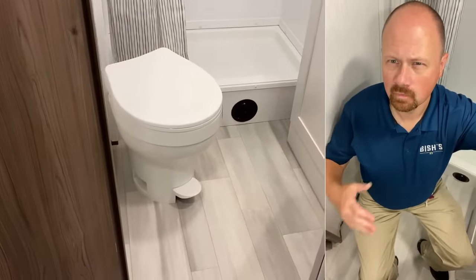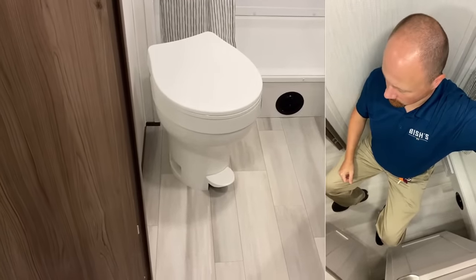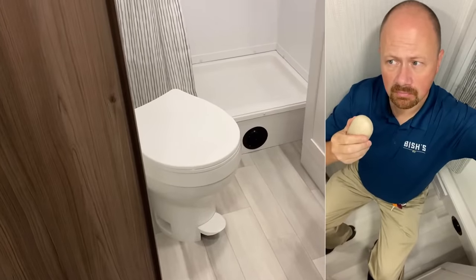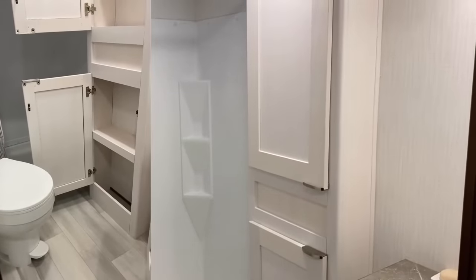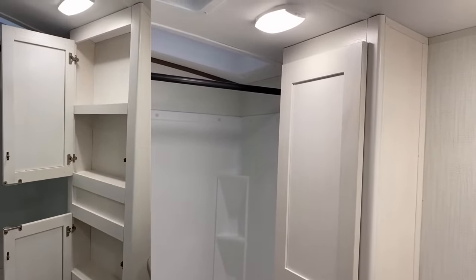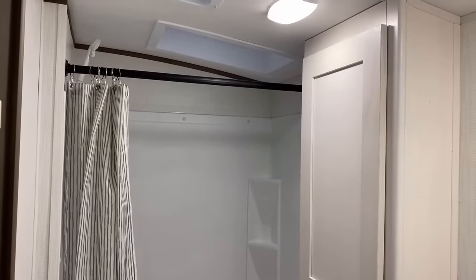The toilet space here, for righties like me, it was a little tidy, but it was all right. It was adequate. I guess I'll leave it at that here. Something else I really liked is the linen storage space here in the bathroom. Campers like this, most of the time, just have a big old blank wall right there. That was kind of a nice feature to find.